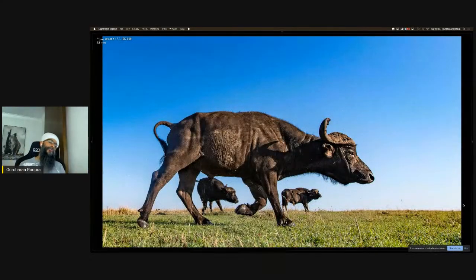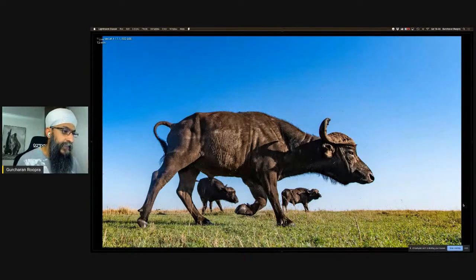These guys are so difficult. Honestly, from all the animals I've tried, buffaloes are the most difficult. I mean, this is still not getting what I wanted, but they're so difficult. I'm still happy to get it.